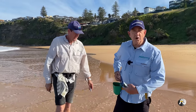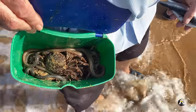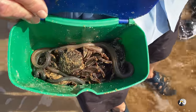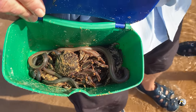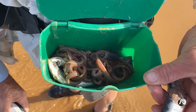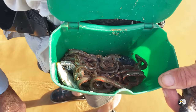So now I've got a worm and crab combo in my bait bucket. I'll let you have a little look. There's worms underneath the crabs, but it's a combination of worms and crabs. Yeah, we've done well. We've got probably 15 worms between us. Yeah, and they're all decent ones. Yeah, they're all pretty good. I think we've got more than enough. Yeah, I think so. Let's get a line in the water.